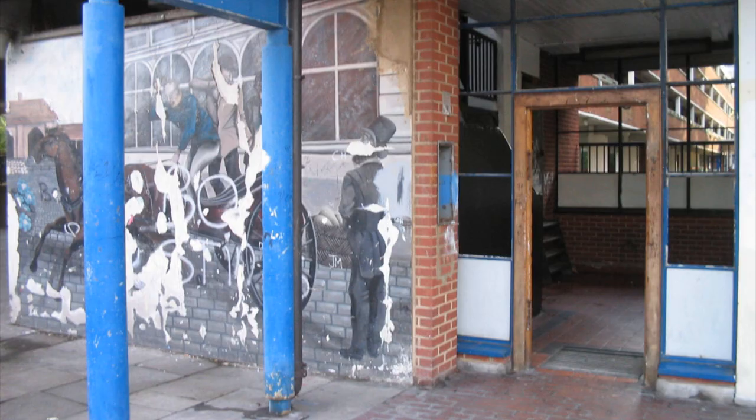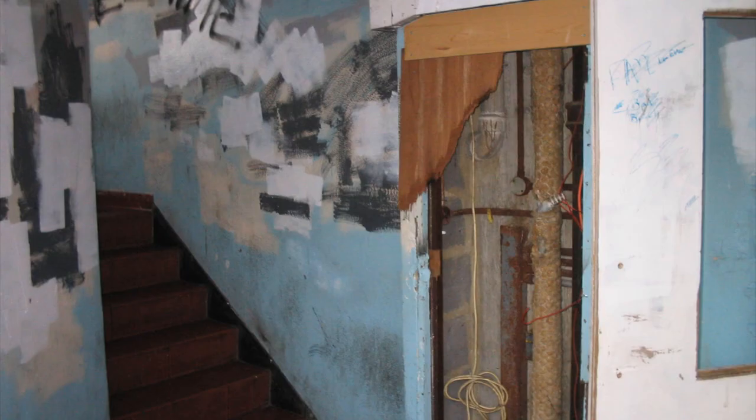You see, people go around ripping doors off and things like that. When we were in the other block, people literally cut holes in the wall, so you had a walkthrough. And we know that happened.